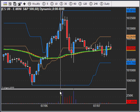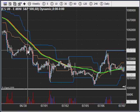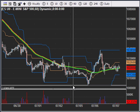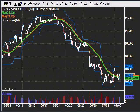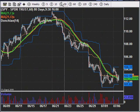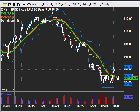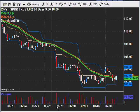But I want to just show the difference. This is a 40 period moving average on these charts. This is the futures, and because it runs 24 hours, you have to use different averages than you do with the ETF charts. So if we look at the SPY ETF, I end up using almost half the moving average, a 21 based on the close and the opening, and we get similar price action.